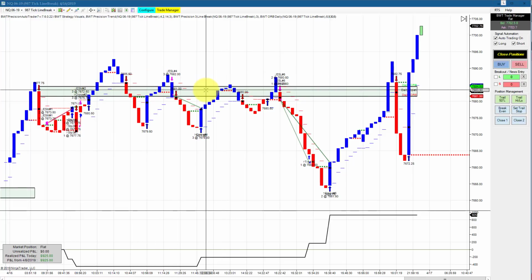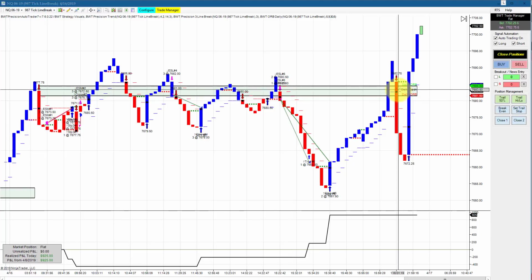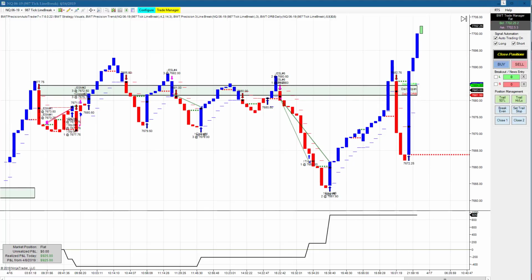Notice how this opening range acted as resistance basically 1, 2, 3, 4, 5 times here.